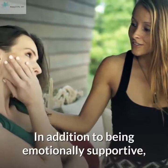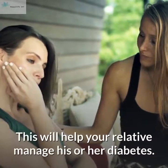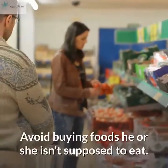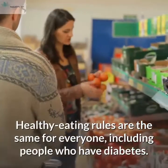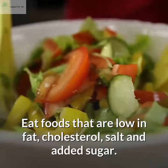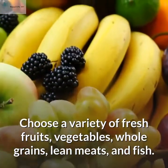In addition to being emotionally supportive, you can also help your relative to make healthy changes. This will help your relative manage his or her diabetes. If you eat meals together, eat the same foods your relative eats. Avoid buying foods he or she isn't supposed to eat. Healthy eating rules are the same for everyone, including people who have diabetes. Eat foods that are low in fat, cholesterol, salt, and added sugar. Choose a variety of fresh fruits, vegetables, whole grains, lean meats, and fish.